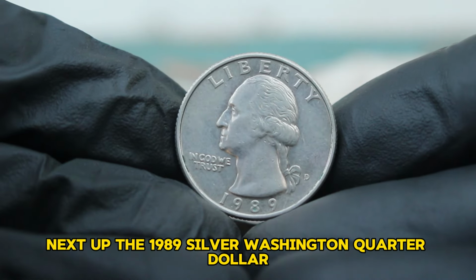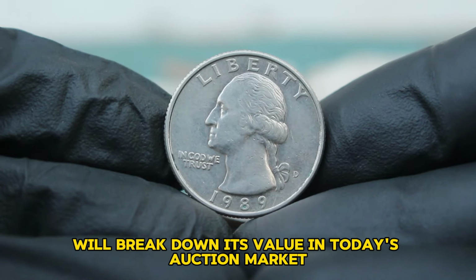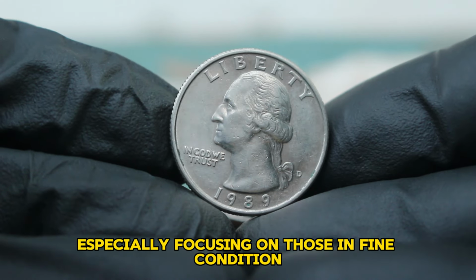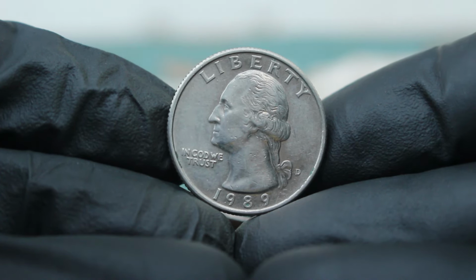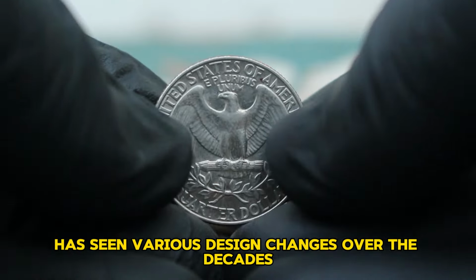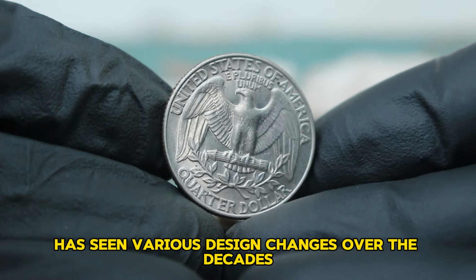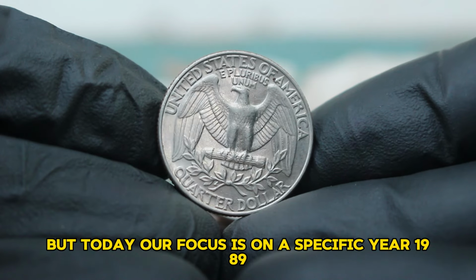Next up, the 1989 Silver Washington Quarter Dollar with the D mint mark. We'll break down its value in today's auction market, especially focusing on those in fine condition. So, let's get started. The Washington Quarter, first minted in 1932, has seen various design changes over the decades, but today, our focus is on a specific year, 1989.